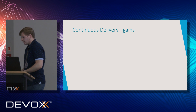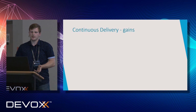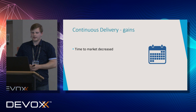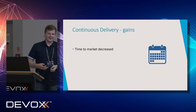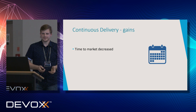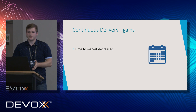So for sure, continuous delivery introduces some overhead. You need to do more work than you needed without continuous delivery. So what does it give us? First of all, the time to market is decreased. And it's very important for our business because what we do as software developers, as developer companies, is develop products. We're not coding for the code itself. And why does continuous delivery decrease the time? It adds more work to do.